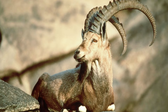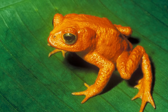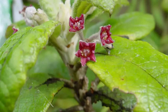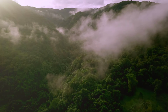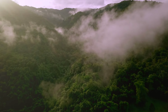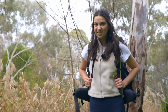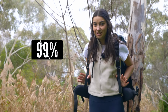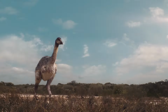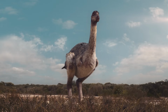Have you ever seen a Pyrenean ibex? An Acina exigua? A golden toad? A St. Helena olive? A thylacine? You haven't, have you? And that's because they're amongst the many plants and animals that have become extinct in the past 100 years. Now, extinction is nothing new. In fact, it's believed that 99% of all species that have ever existed don't anymore. As new species evolve, it's normal for other ones to fade away.